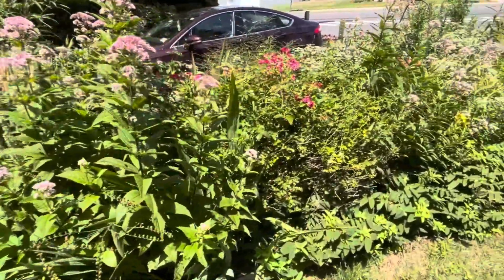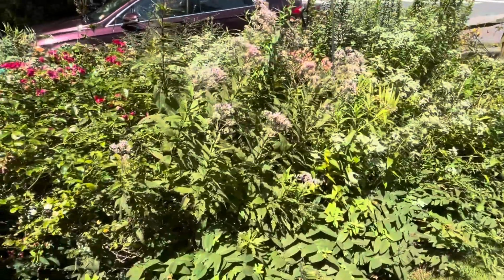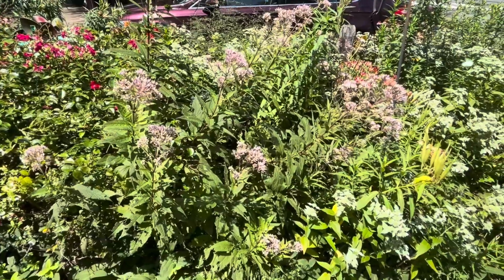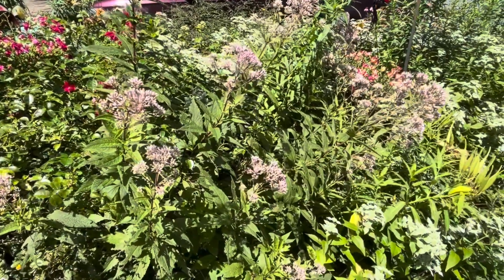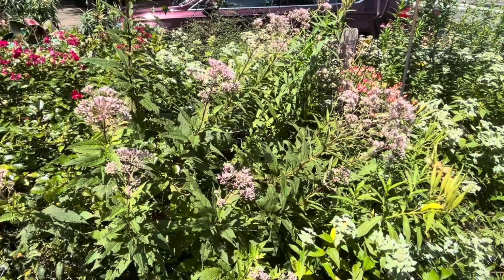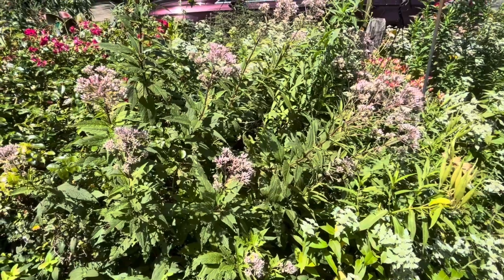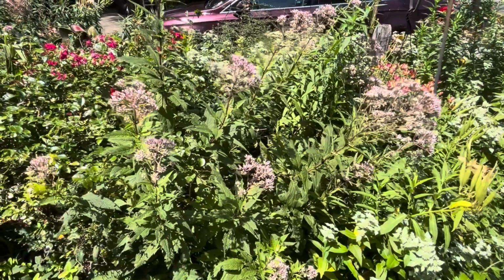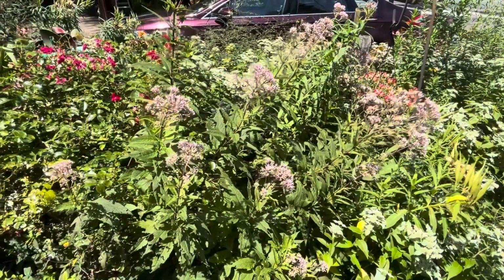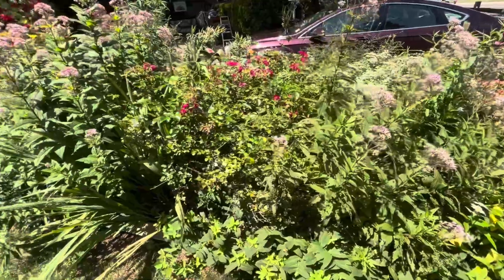We've got some more over here, which opens up just a little bit later for whatever reason. It's the same variety as the one you just saw in the beginning, but again, doesn't need a lot of water, but you will see it droop, and then when you do, you give it some water. Loves direct sun, pollinators love it, and it's very easy to find in your nurseries.